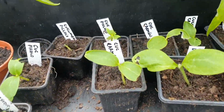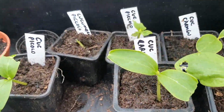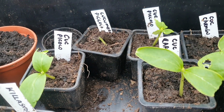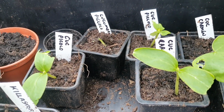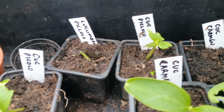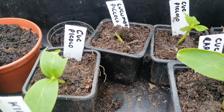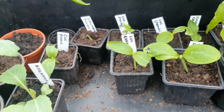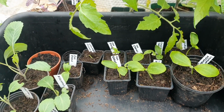So here is the scene of the crime. One of my only 3 cucumber Piccolo plants has been totally eaten and another severely damaged, and obviously this particular slug or snail loves that variety. So you just got to think about where he's been.